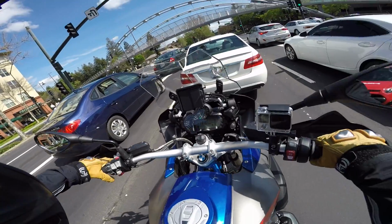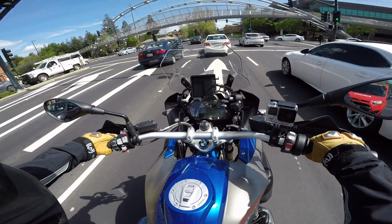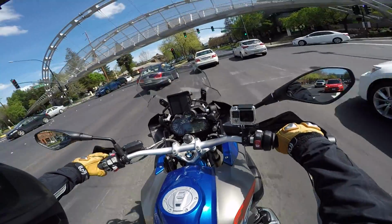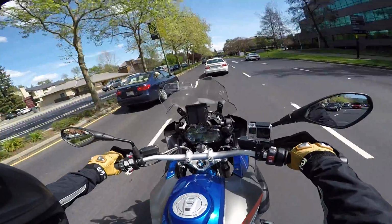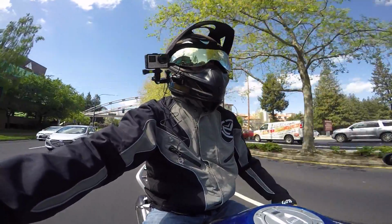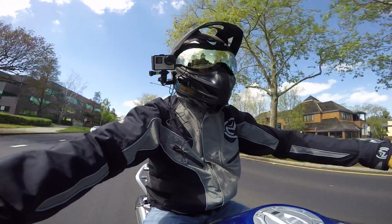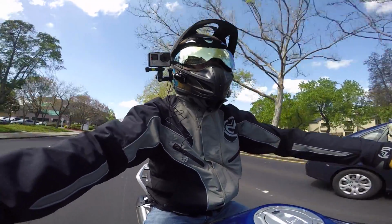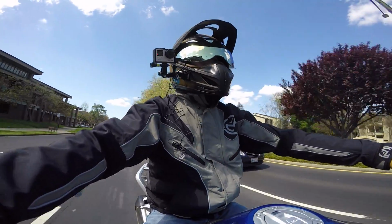This bike does have the new ABS Pro feature, which is the lean sensitive ABS system. So if you are in a turn and for some reason you have to get aggressive with the brakes, the bike is going to try to keep its line as opposed to standing up in the turn.